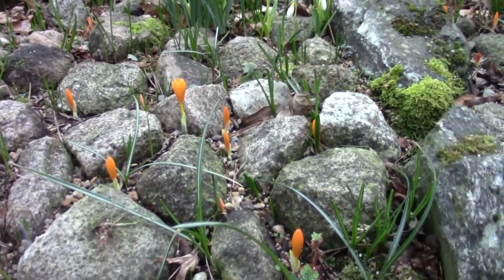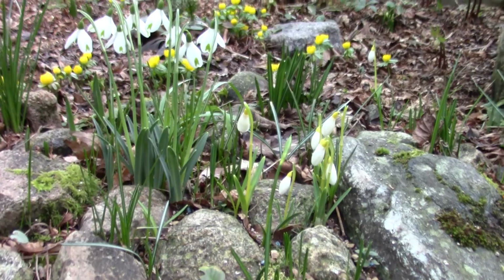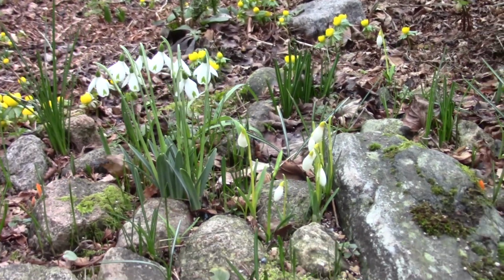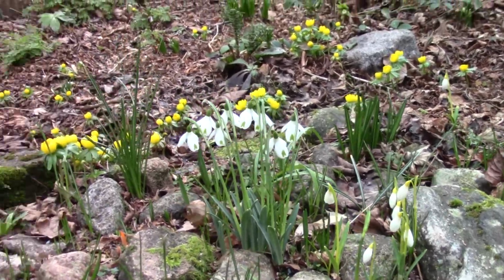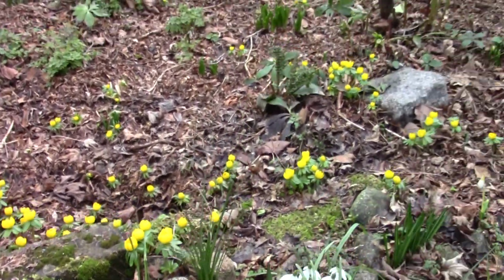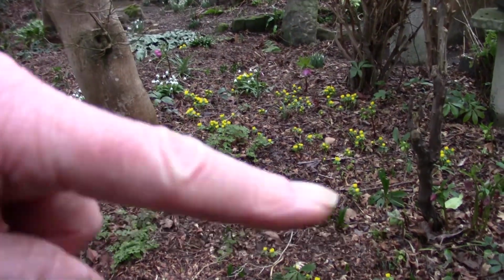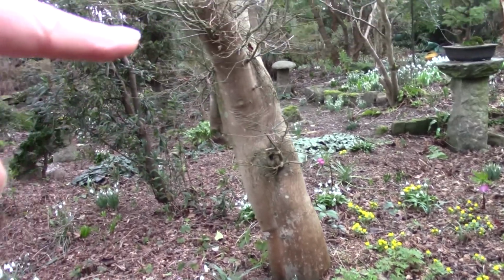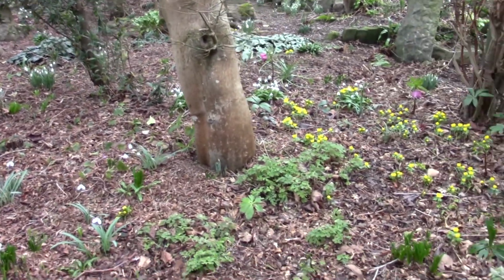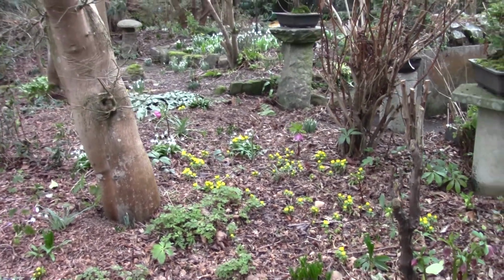Start of Crocus thurkianus poking through. A little clump of snowdrops. One of the green outers and one with yellow. And this is where the source of my yellow river of Eranthis is. It's just beginning to come out just now. So it goes up and it goes round the back of that tree and it goes all the way up the garden. But this is just the source that's starting. Over the next few weeks it will flow all the way up that way.